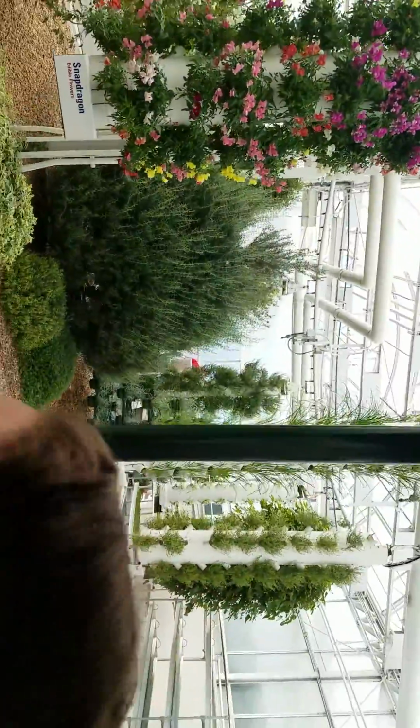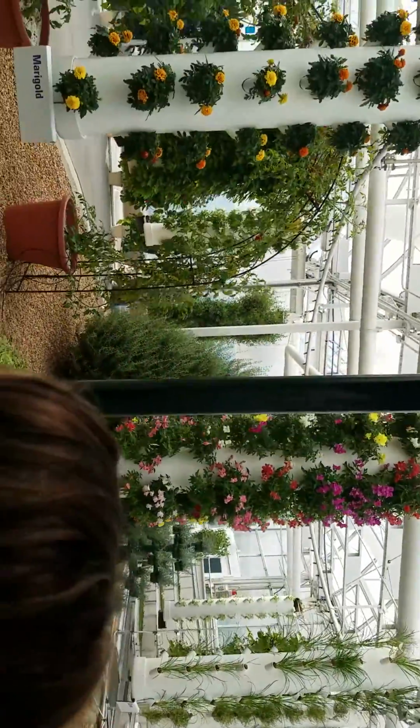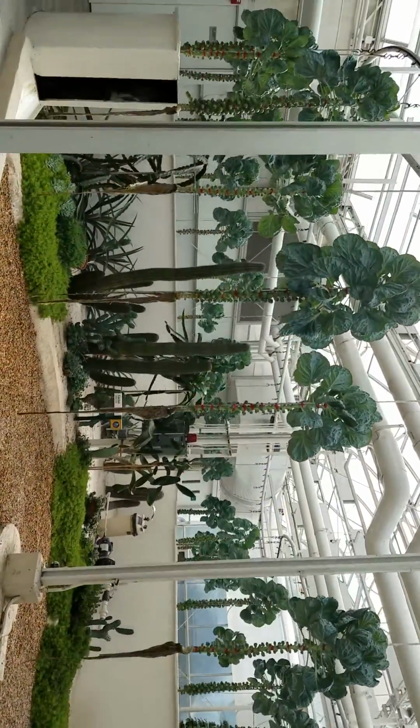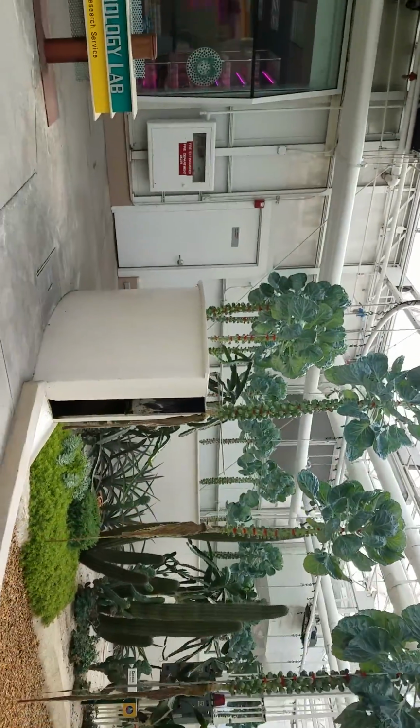That's the tour I was telling you about. The future of agriculture may include innovative ideas like this vertical growing system. Plants grown in this way use a fraction of the space required by traditional growing methods. That saves water and increases production.